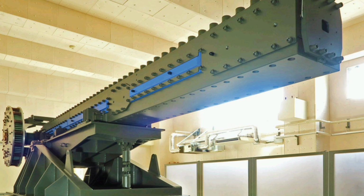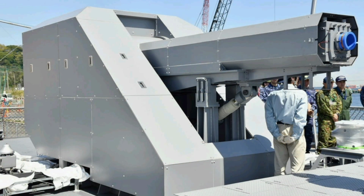To pull this off, the JS Asuka is equipped with massive power modules, about the size of shipping containers, stuffed with high-efficiency ceramic film capacitors. These capacitors store energy over a few seconds, then release it in a split-second burst to launch the projectile. Japan's upped the game with gallium oxide components, which are a big leap forward because they handle heat and electricity way better than traditional silicon parts. This means the system stays cooler and performs reliably, even after multiple shots. It's like giving the railgun a high-performance engine that keeps running smooth.